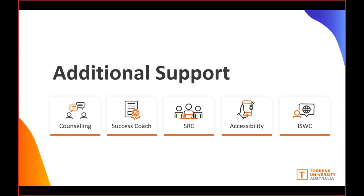Success coaches are there to essentially guide you through the course from an academic perspective and also operationally. So they will not only connect you with your lecturer to determine which is the best study path for you, they can also direct you towards resume writing workshops, how to find a job, but also how to get assistance with changing any details on your enrollment. So if you go to one of your success coaches and familiarize yourself with them and what they offer, they'll be a really good port of call for you throughout your study at Torrens, not just your first trimester.